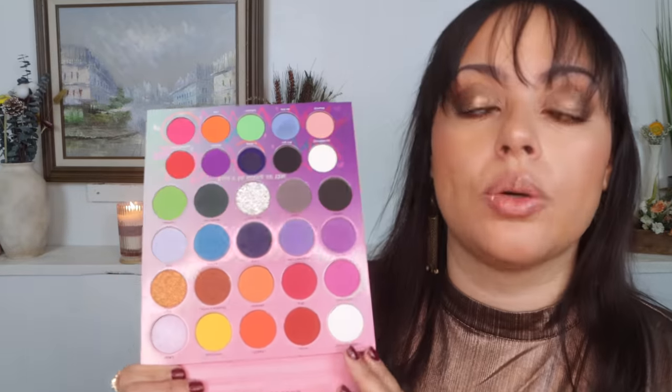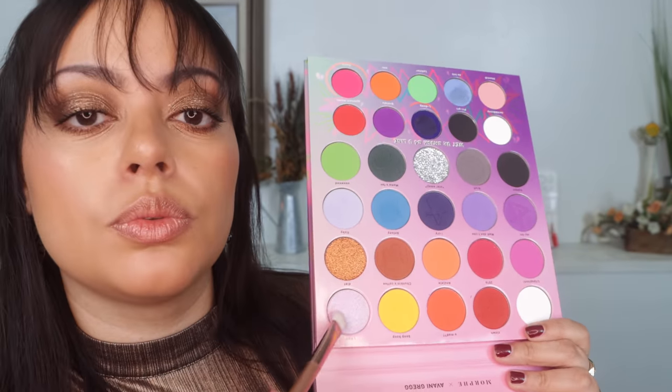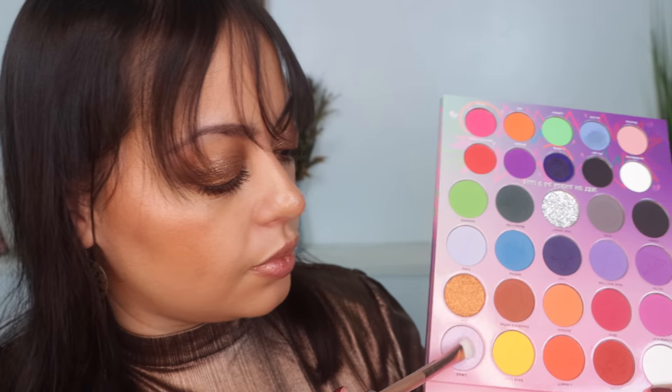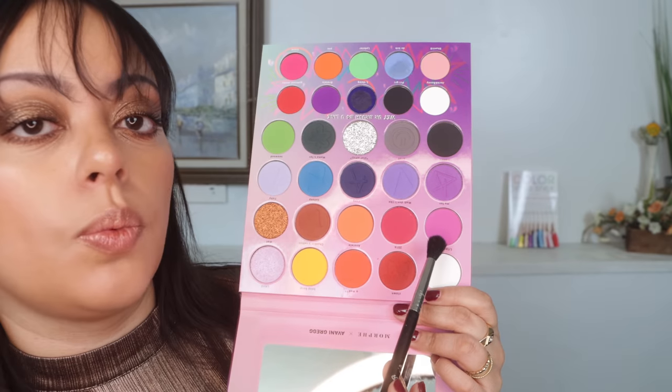Okay, so we're gonna go ahead and try out this palette. I think we are gonna start out with this beautiful frosty shade. So let's just pop that on the lid, shall we? Okay. So just close your eyes. Patting this on your mobile lid, and on this side, beautiful. Now I think for the crease, I would like to go in with this color here.